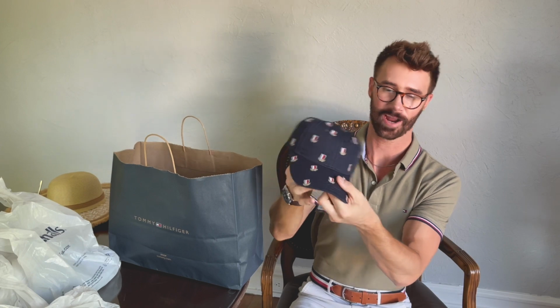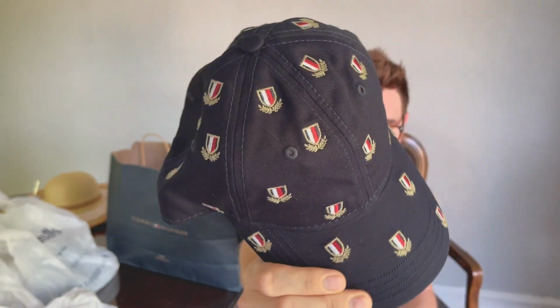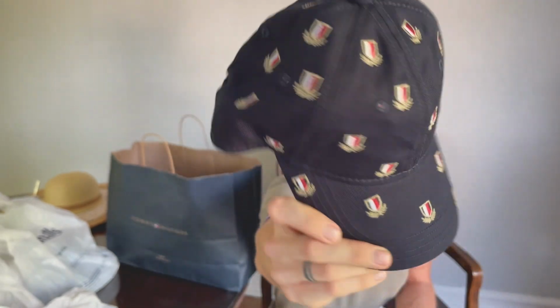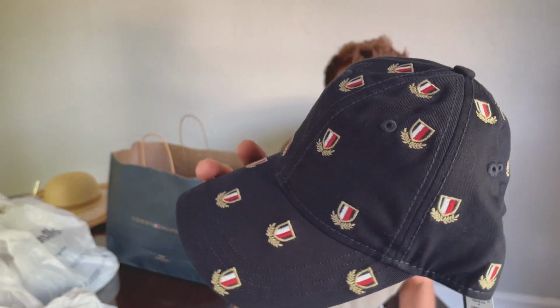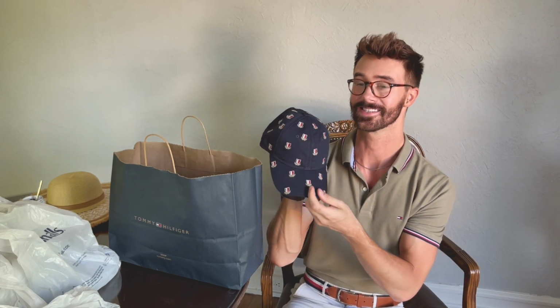I'm gonna show you the hat right off the back, guys. We have another hat within this haul, but look at this. There's these Tommy shields, crests, whatever you want to call them, looking like royalty, all over the hats. And within my Tommy collection, not to toot my own horn, but I have some very unique Tommy hats. I feel like out of my entire collection, the hat game is probably the most strong. And if you don't agree with me, sorry about it, but it's just the truth. I have some pretty sick Tommy hats, and this is up there. This is very, very sick.